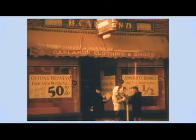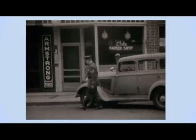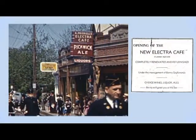Another establishment that was located in the Flax Block was the Elite Barbershop. This business began doing business in Franklin in 1927. I'm not sure if they started there, but definitely they were there by 1935 when this picture was taken. In fact, this picture was taken from one of the Chilson films, and we'll show that scene at some point during this presentation.